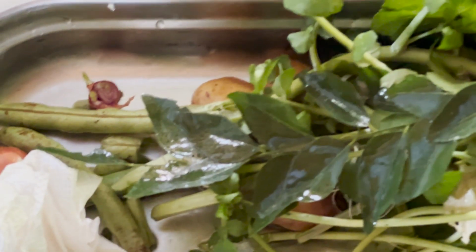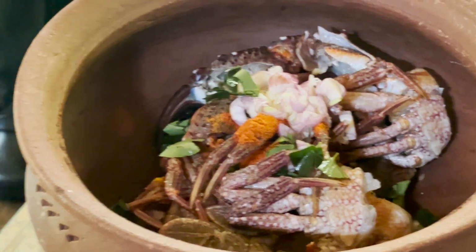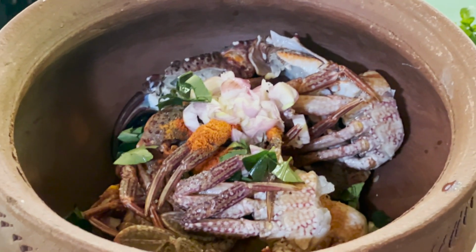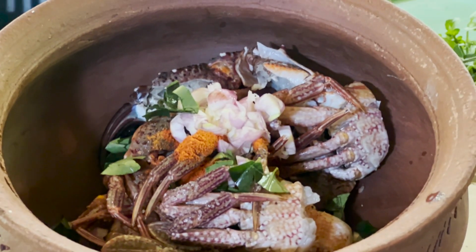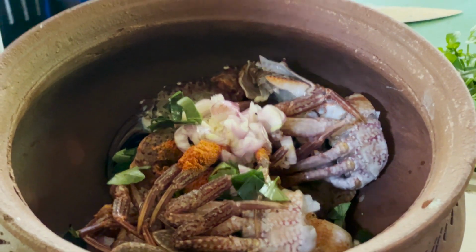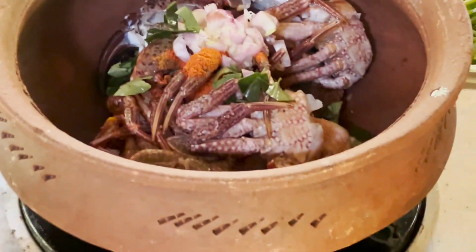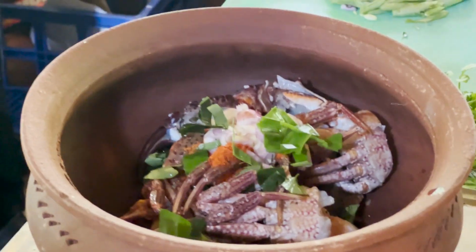Curry leaves and pandan leaves. Here again is something I find different to the Indian food that I'm so used to making. With Sri Lankan, they add the curry leaves and pandan leaves to the actual dry rub very often. So it's just mixed in to the other ingredients before even hitting the pan.